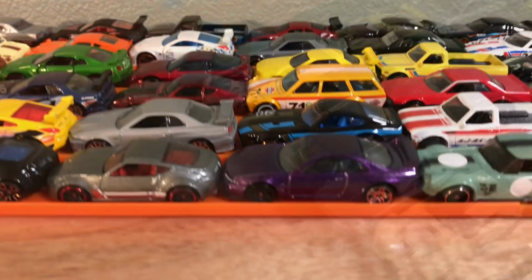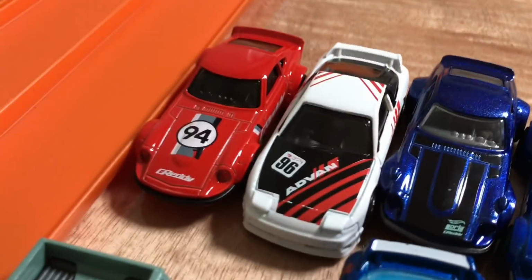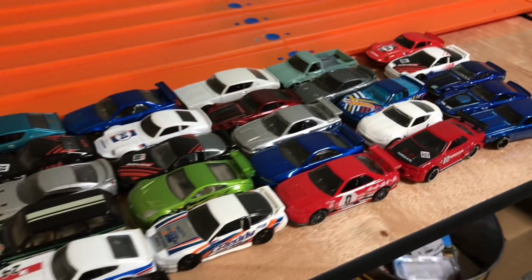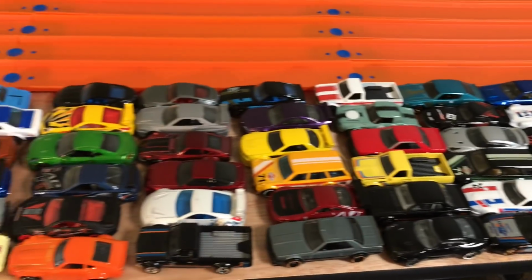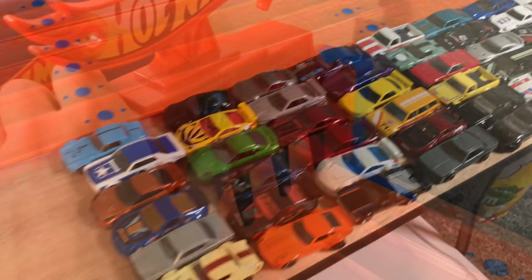Let's get it started. Right before we start this tournament, I just wanted to point out I did find two other cars that were still in their package. So these guys are fresh out of the package, ready to race. So we are going to actually have 10 races. It looks like we'll have 6 races of 6 and 4 races of 5. Anyway, let's get started. Hot Wheels Racers, pick your lane!